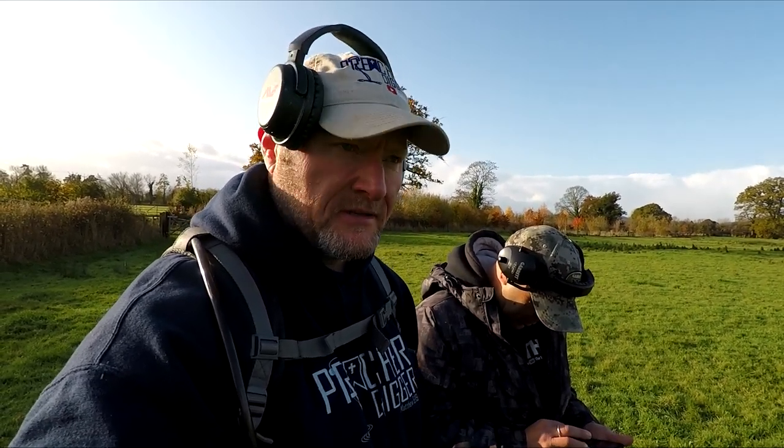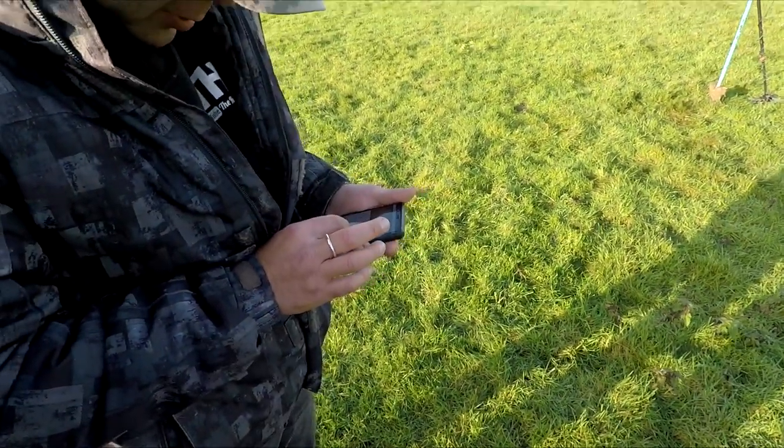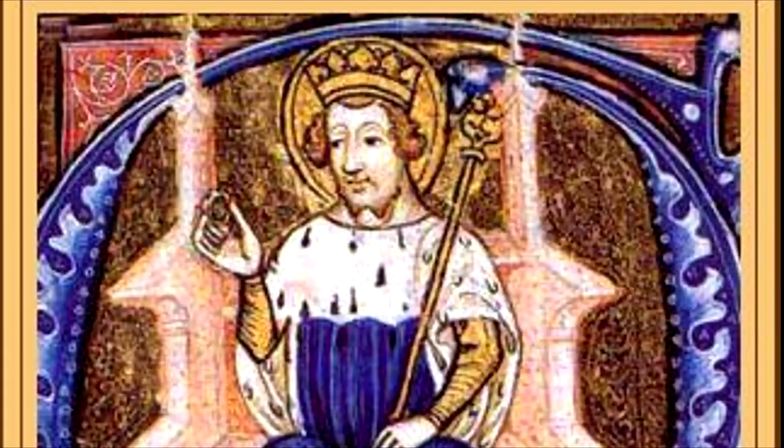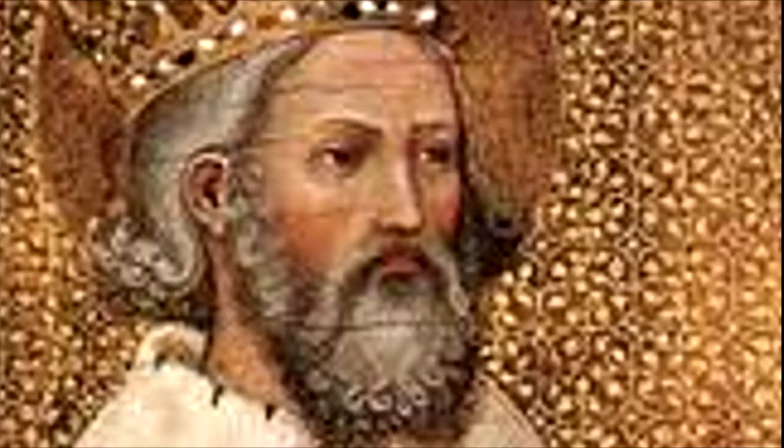And he's on his phone right now, researching this. He's making a phone call to the finds liaison officer, researching exactly what this is. And it ended up being King Edward the Confessor, which was the last Anglo-Saxon king, and dated from 1050 to 1053. And it was in the very prime time of England's history.